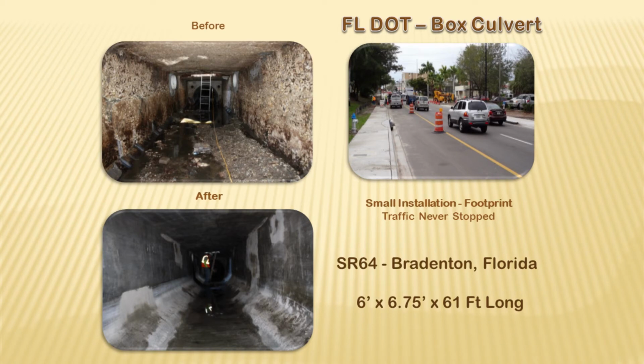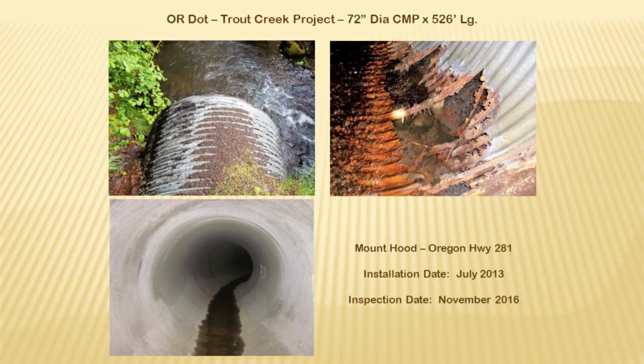Florida DOT, box culvert, small footprint that's going through Bradenton. The contractor was able to mobilize in the emergency lane. There's some after pictures. Mount Hood, that was a tough project. That liner, you can see it down in the bottom left corner. That liner's now been in there about 7 years, and that's the way it still looks.